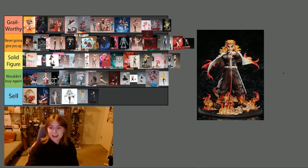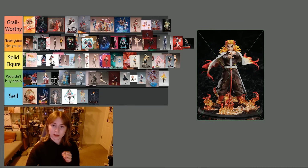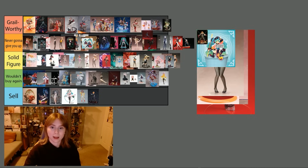Next up, I have this amazing, amazing, amazing figure. This Rengoku figure is one of my favorites. I think he was in last year's top figures of the year video, or maybe the year before. I think it was last year's top figures video. Amazing figure. Highly recommend picking him up. You can get him for such a good price. And Rengoku is a king, and I love him, and he is going in grail worthy.